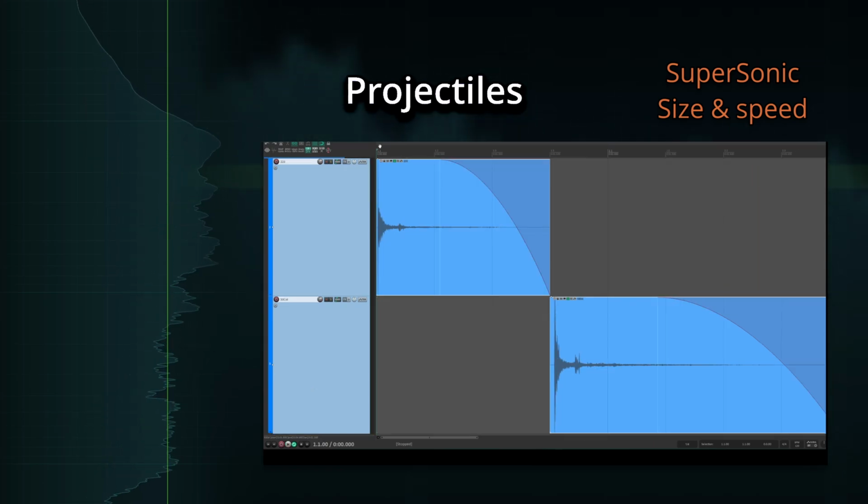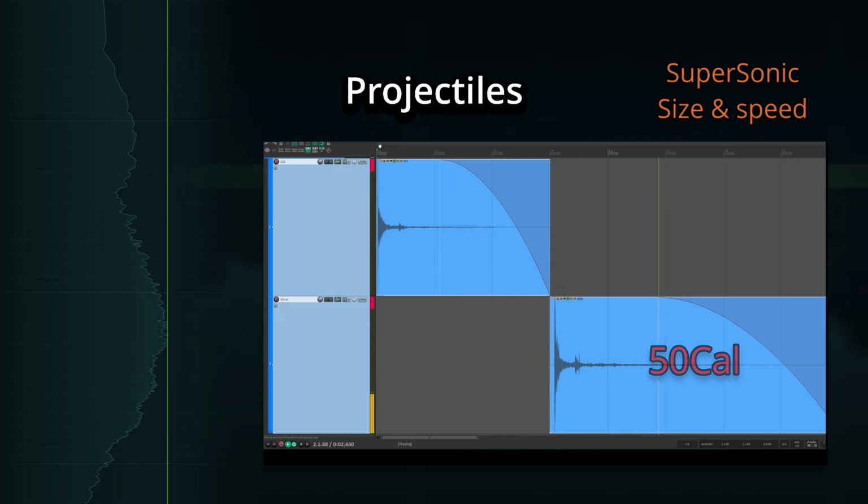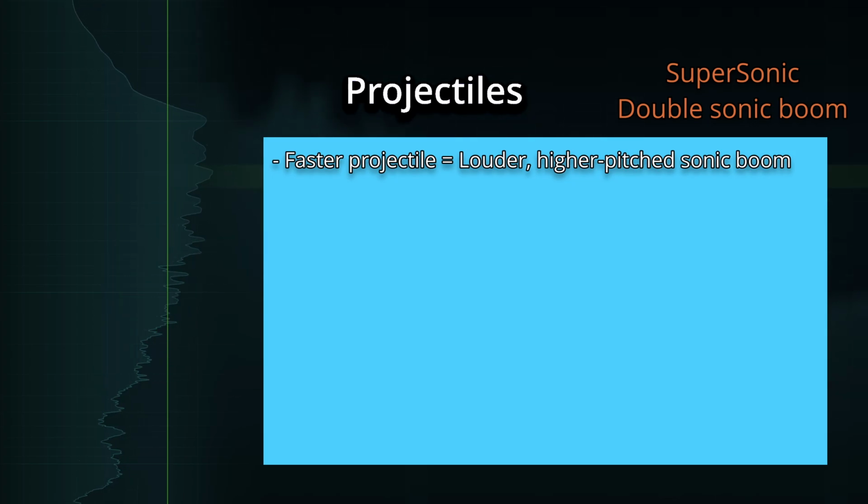And just like the subsonic swoosh, larger projectiles at the same speed will create a louder, lower-pitched sonic crack. But there is more to it. A lot more. The word bullet crack or sonic boom suggests a singular something.